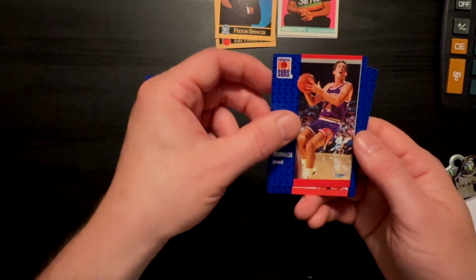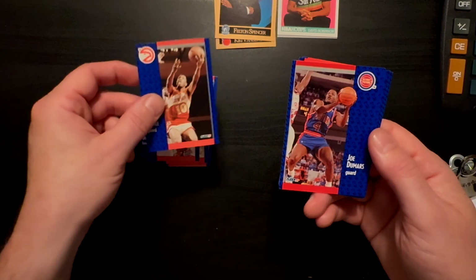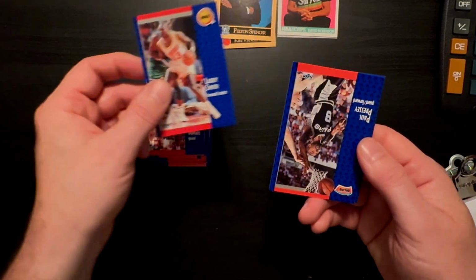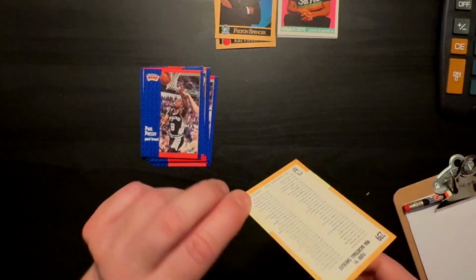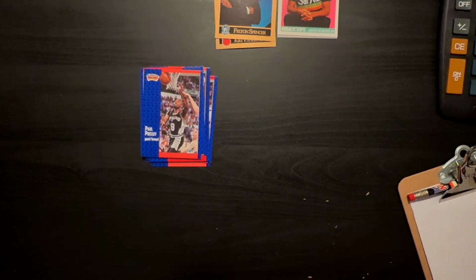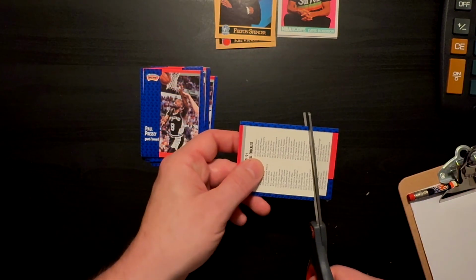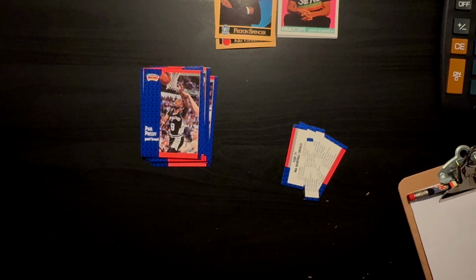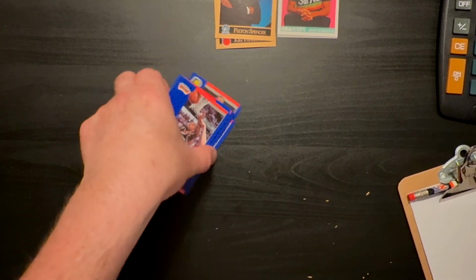Okay, Jeff Hornacek, Armon Gilliam right there, John Battle coming up big today. Joe Dumars. There we go. Larry Smith, Paul Presley, and goddamn checklist. Checklist be damned. Okay. Alright.